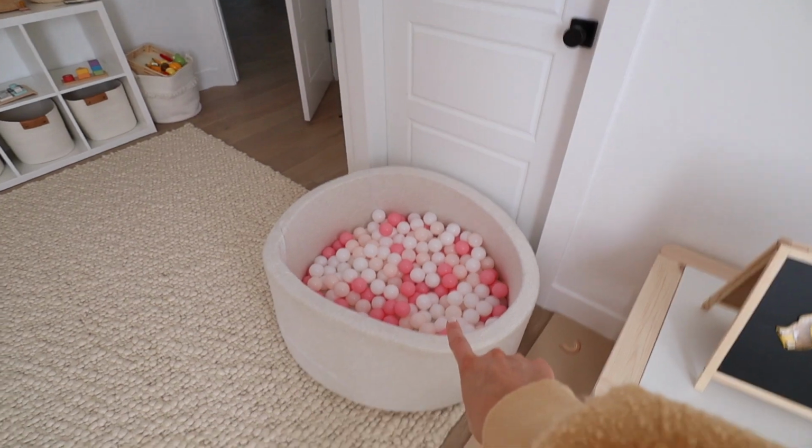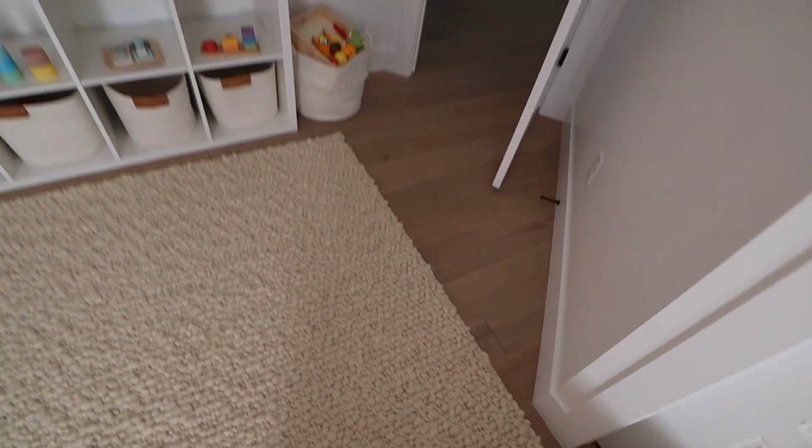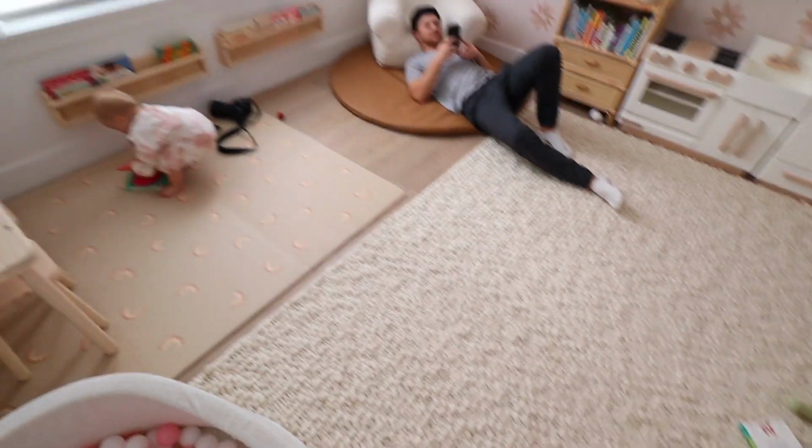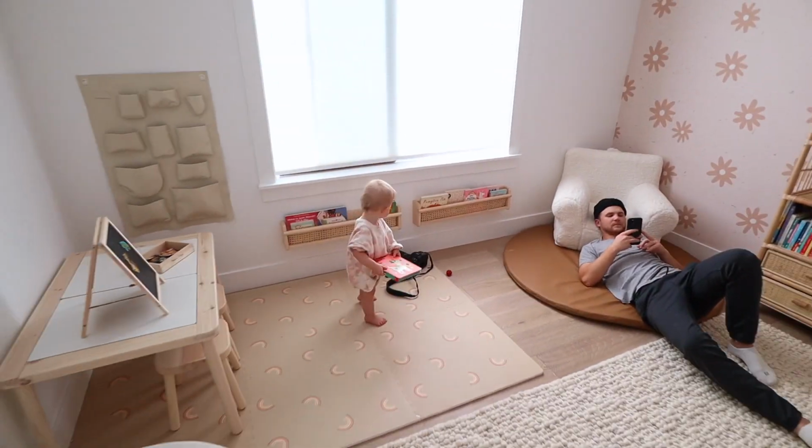The ball pit and the balls are both from Amazon. And yeah, that's the playroom. It's nice because there's a big open area for her to play with everything, and the books and stuff are just from random places. So that is the official playroom tour.